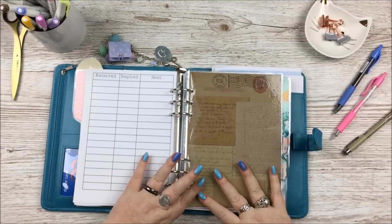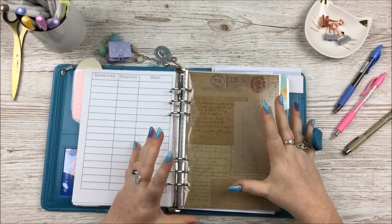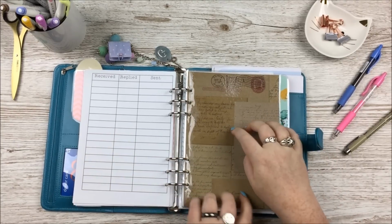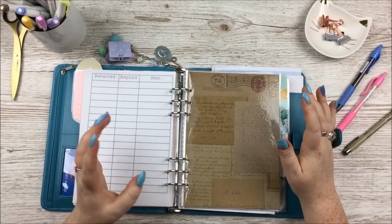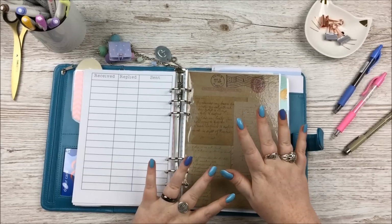Then there is a subdivider in this section. This I made so long ago, I don't even know how old this divider is, but it's appropriate for pen pal stuff. It's got the letters on and that. Couldn't tell you what paper pad I made it from. But anyway, in here, I cannot show you, but these are all just scraps of paper, basically.